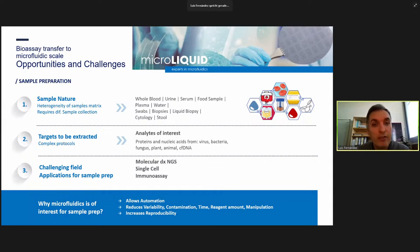It's not the same if you have a blood sample or a urine sample. It's water. It could be liquid biopsy. It's completely different. And for that, you will need to master exactly what the right strategy is to concentrate or isolate and concentrate exactly what you require. Because from the sample that you have, there are specific analytes of interest, which you are really interested in, in order to bring into the further steps in order to perform the biological assay.